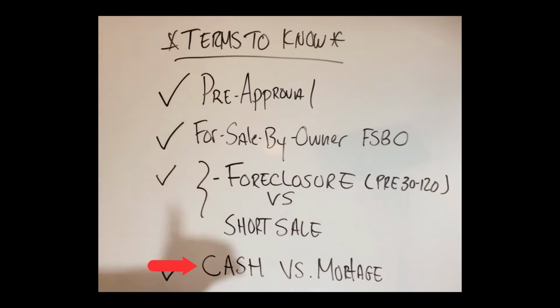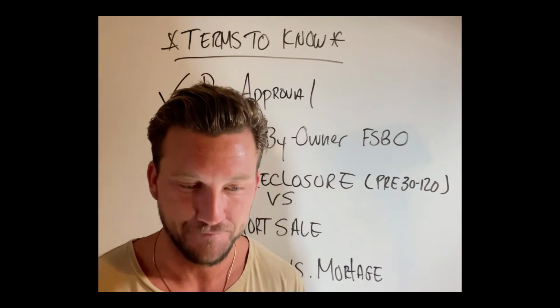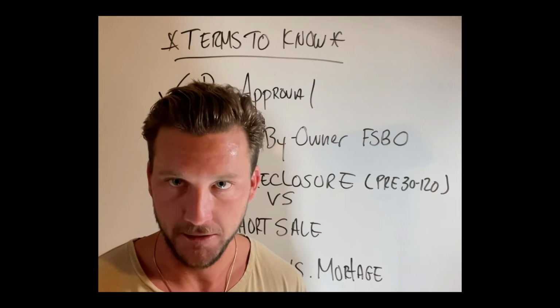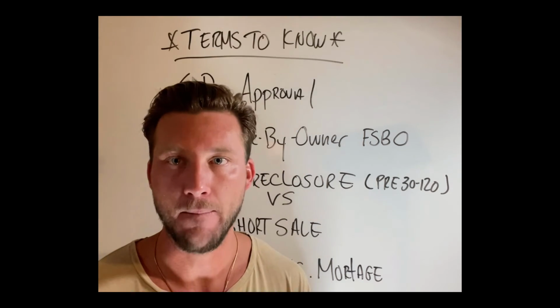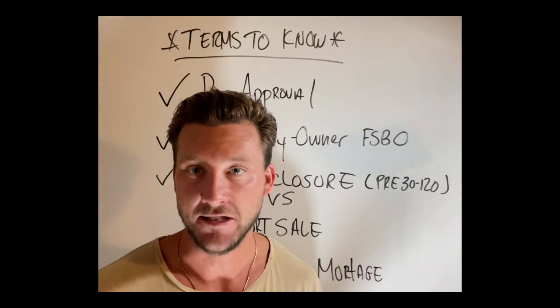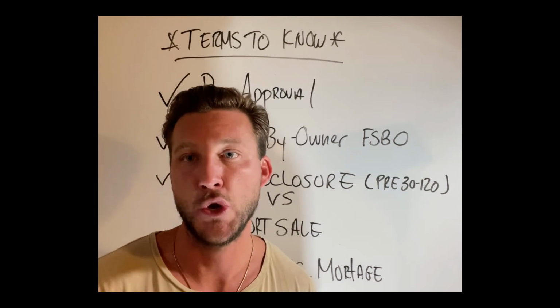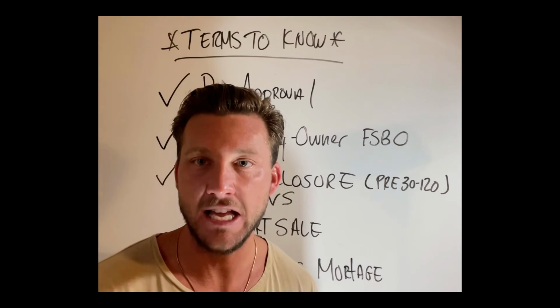And lastly, cash versus mortgage. People get confused about this all the time. Very simple. If you're borrowing $1 from the mortgage company, you're financing, you're taking a mortgage. I don't care if it's $1 million or $1, you're not cash.